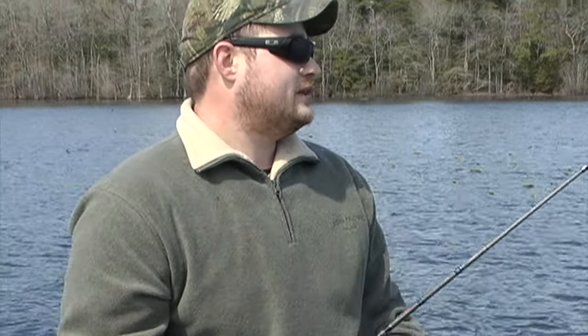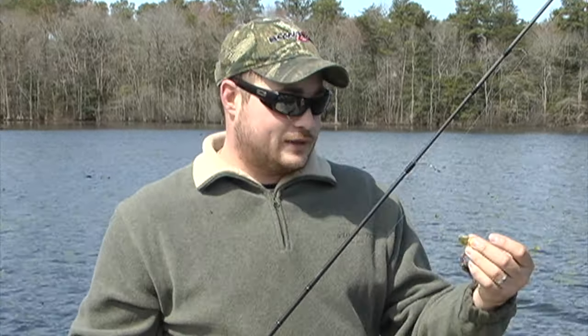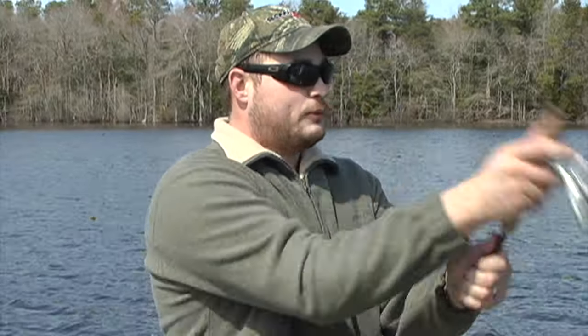That's why I really love the inline spinners this time of year. It's a little smaller bait than a traditional spinner bait, and that vibration really gets them going. Add that little bit of flash, this bright sun today with that gold blade. We've been getting a lot of bites. Caught a couple fish earlier on a dark colored blade with a bright tail. Kind of switched that over, and it seems like we've had even more action since then.